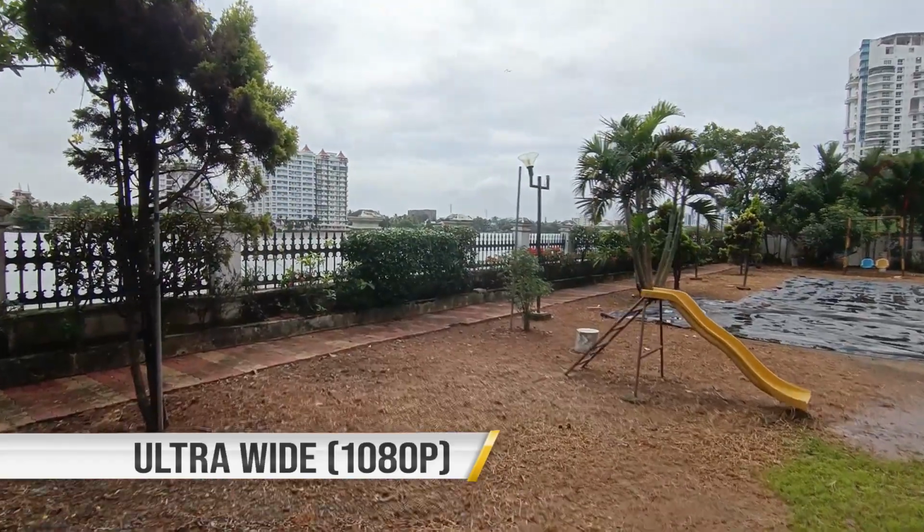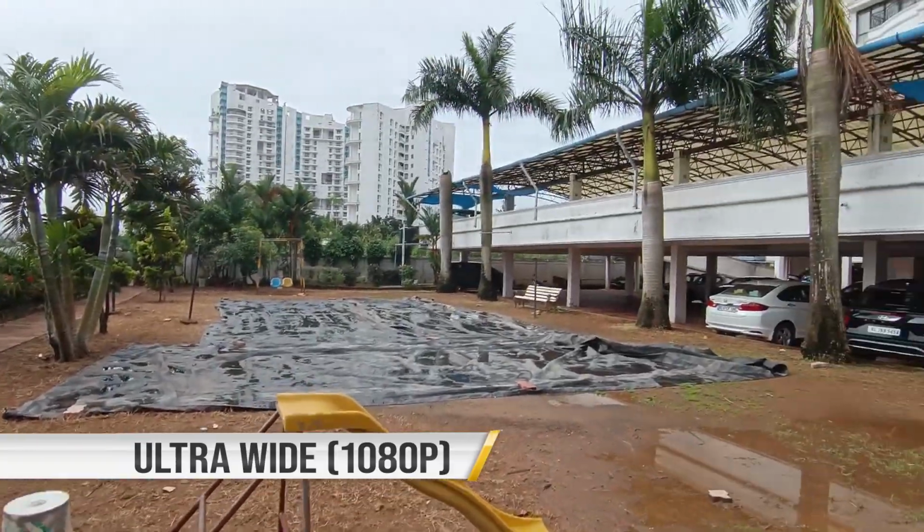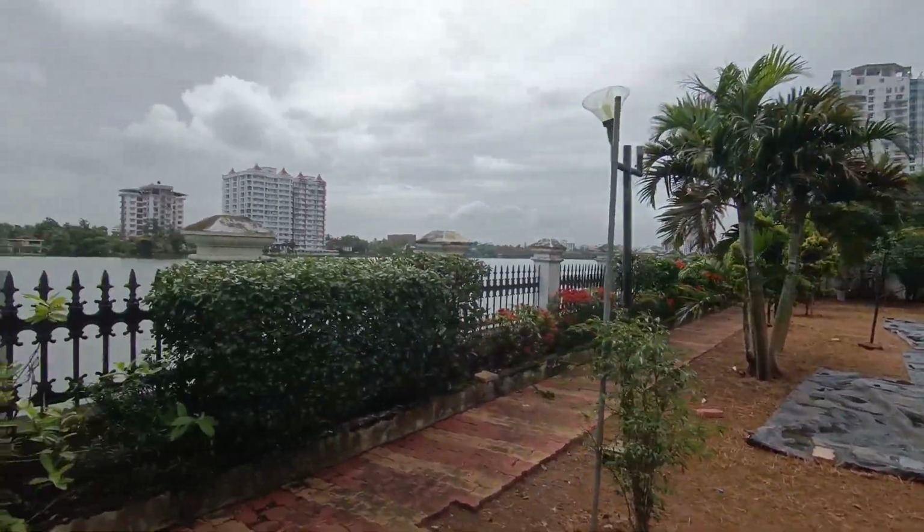The phone also comes with 1080p video recording for the ultra wide angle lens, and once again it has stabilization. While the quality is not as good as the primary camera for obvious reasons, it does a decent job overall.